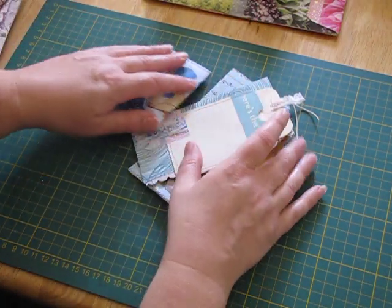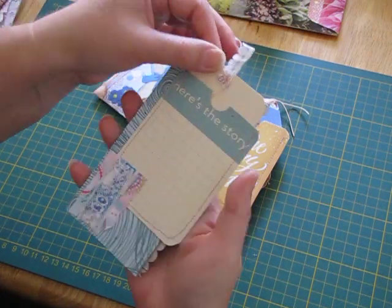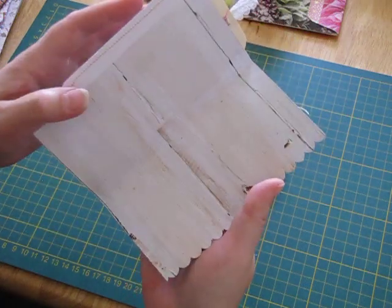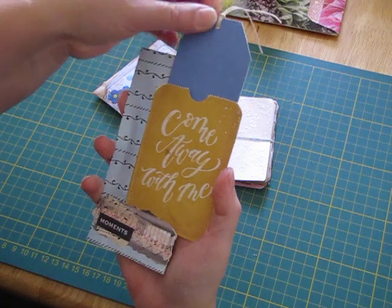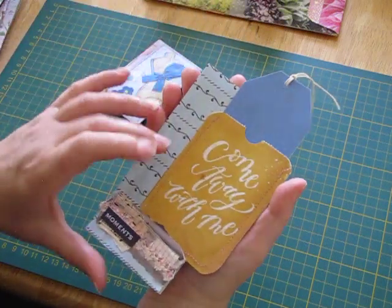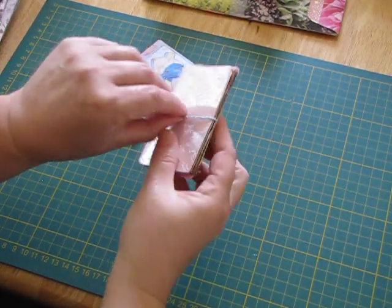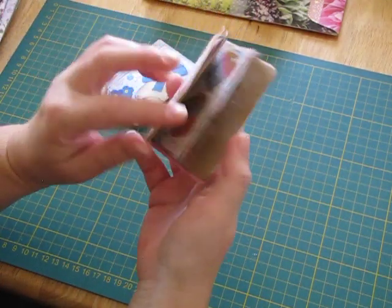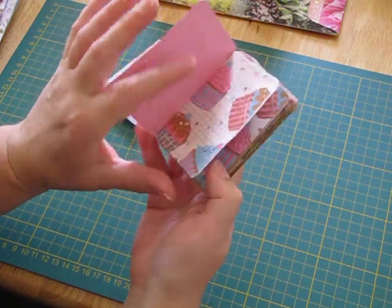As I said, there's just so many ideas here for me. It's lovely receiving handmade goods. Another journal card in there. Tag. And then this is like a little card journal. I love it. Looks like it's been napkined.